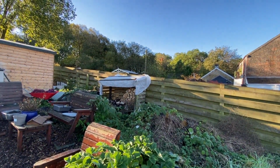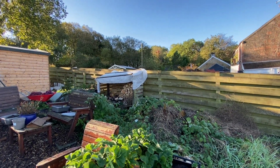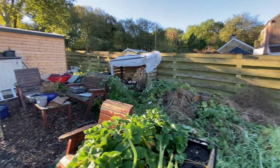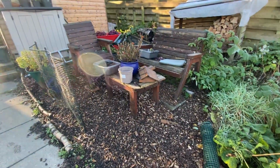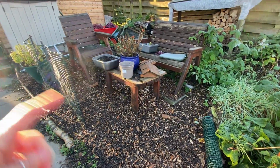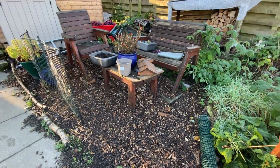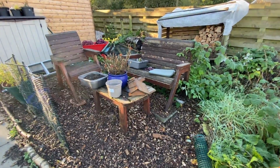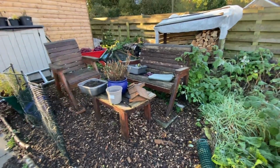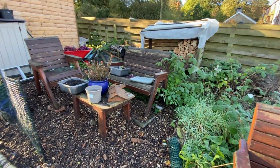You'll see I'm getting low on wood supplies because we started using the wood burner. I put some weed suppressant fabric down here and just put some wood chip that I was given by the local tree surgeon. I put that down there, and I put, rather precariously balanced because it's not level, my wooden furniture that really should have had a paint this year but didn't.